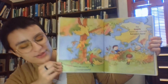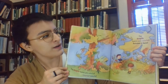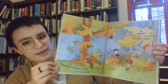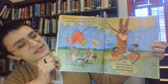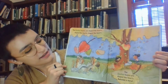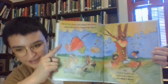All right. The maple leaves are colorful. Colorful, colorful. The maple leaves are colorful. Autumn is here. The linden leaves are shaped like hearts. The linden leaves are shaped like hearts. Autumn is here. See how it's shaped? Yeah!